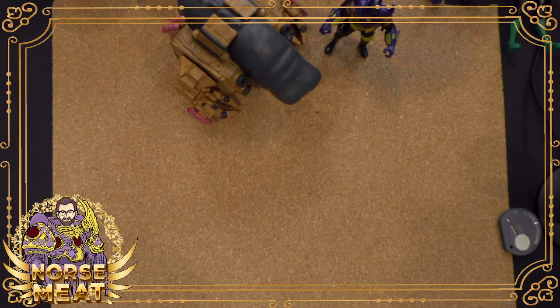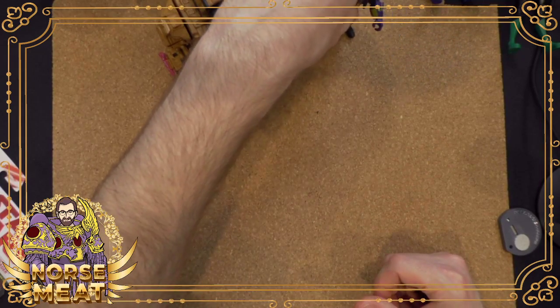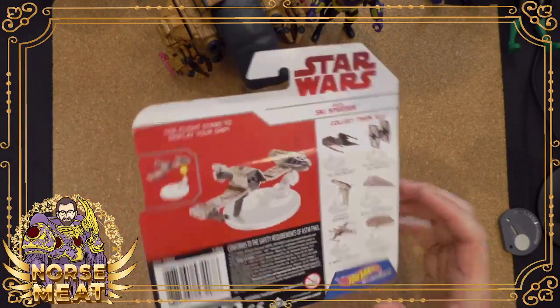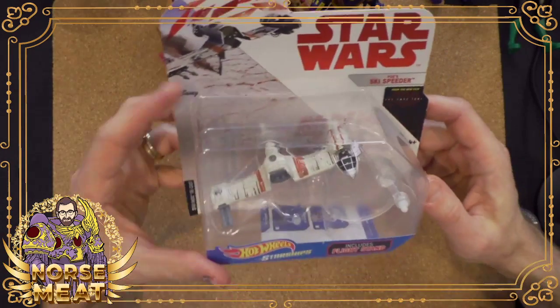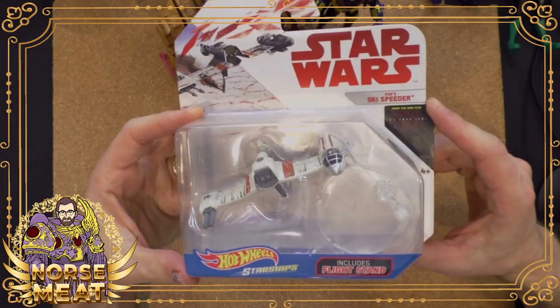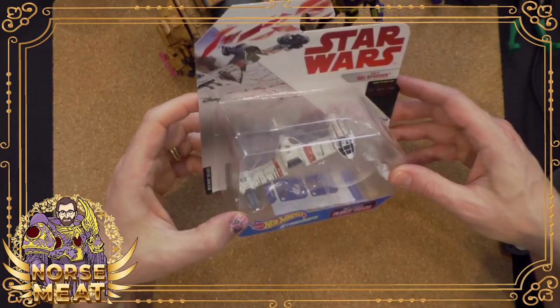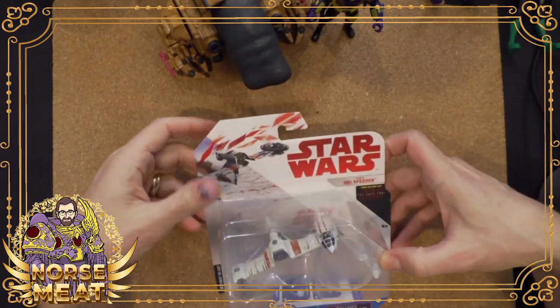All right, what else is around? We did Star Trek. We can do some Star Wars. Always have more Star Wars toys to open. I have a lot of those hanging around. The Last Jedi. Very controversial film. Some people love it. Some people not so much.